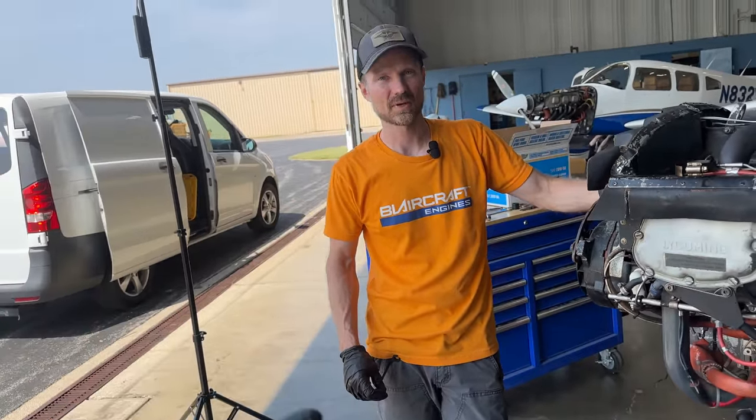Well, when you fire it up, somebody look down the prop and see if it's running straight. Yeah, we'll put a laser on it, see if it's one blade or two. Yeah, like literally. All right, so final installation of the prop. Gonna get it all torqued down, ready to go. Ooh, I love that sound.